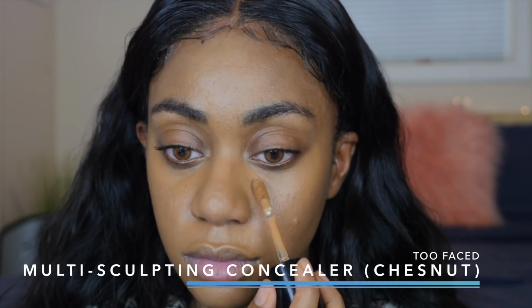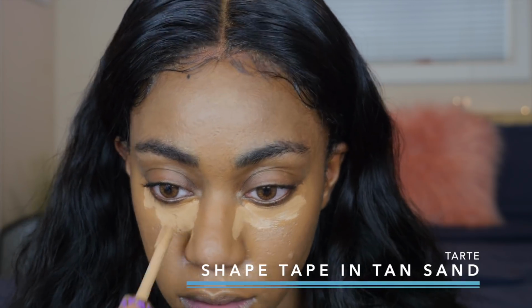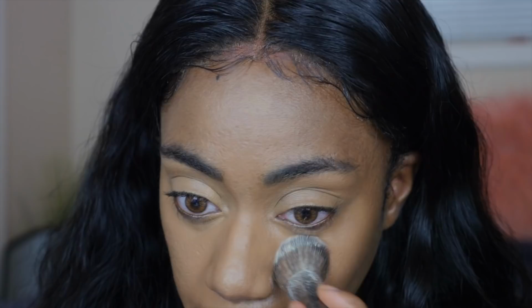I'm going to mix the Born This Way Multi-Use Sculpting Concealer in Chestnut with the Shape Tape Concealer from Tarte. Now I'm going to go back in with the flower powder and put it on my T-zone, and then use the No Filter setting powder from ColourPop.